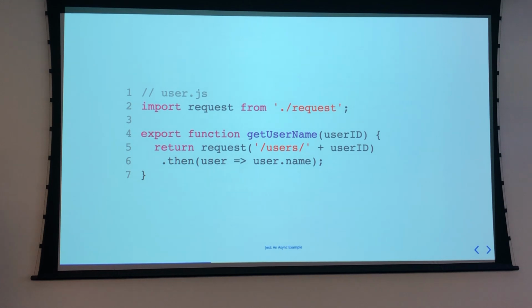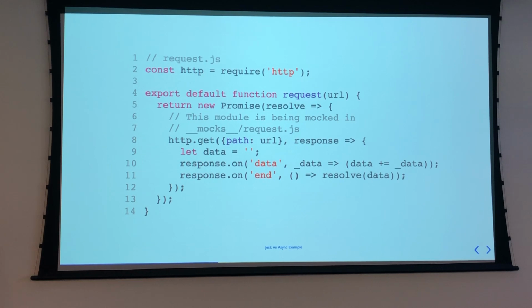So here we have an example of a function called getUsername. You pass in user ID, and you want to get the name of the user. It's calling a function called request. Request basically is returning a promise, making an HTTP request to an endpoint, getting the results back, and displaying it.